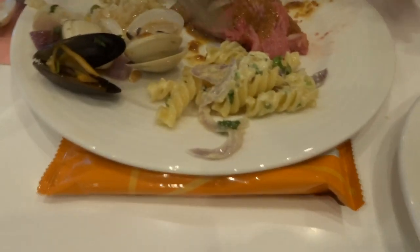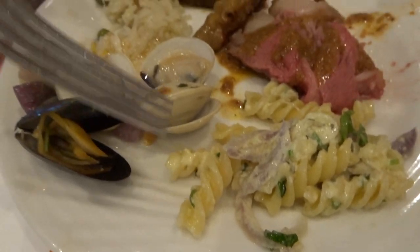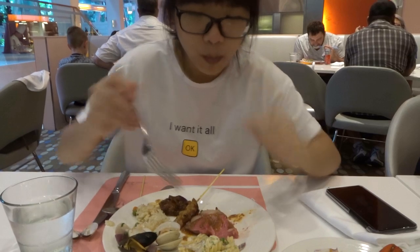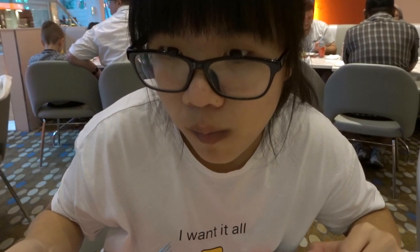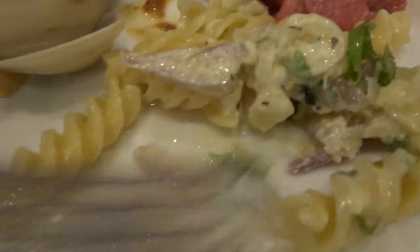This is, I'm not sure what it is called, but it's like the pasta was in a cheese bowl. So the beef is in my mouth. Let's give it a go. Tastes like truffle and cheese, and oh my god, it's so creamy. It isn't very salty, it's milky, very creamy.